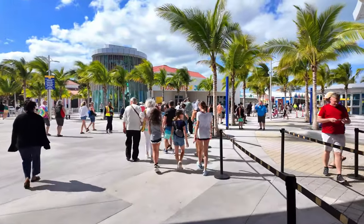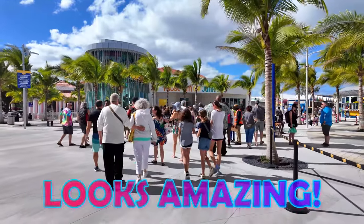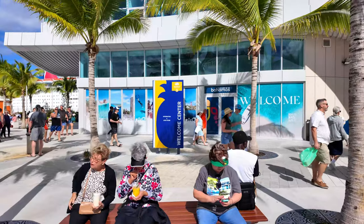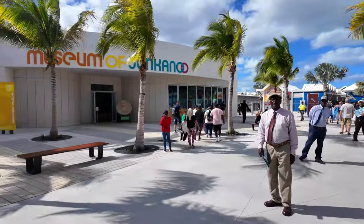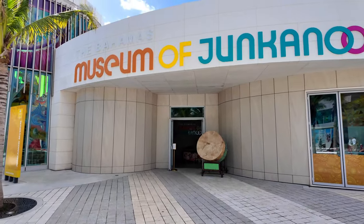We are now entering the new cruise port area. And I must admit, guys, it looks a whole lot better. You have your welcome center there. ATV scoot up. No, thank you. And they have the Museum of Junkanoo. We will check that out a little later.